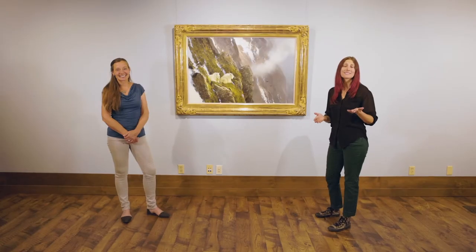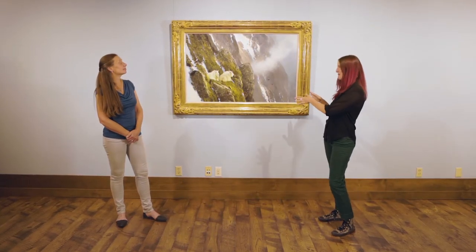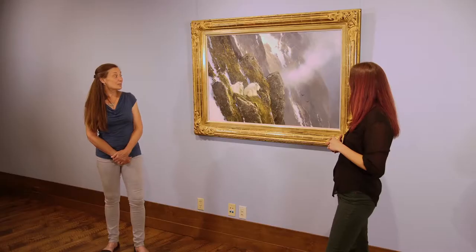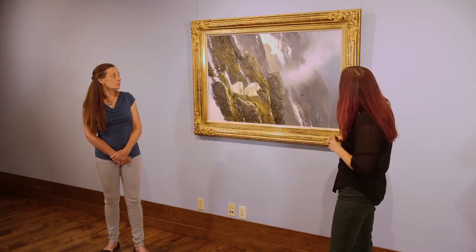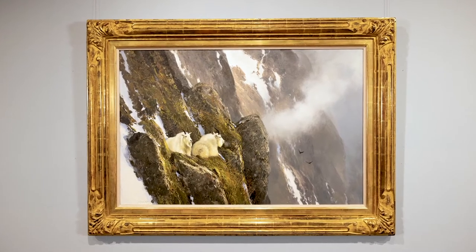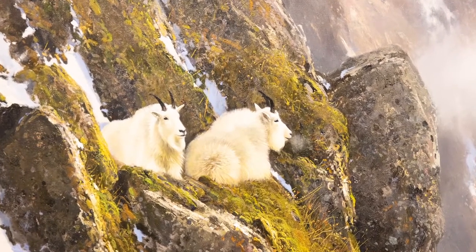One of the coolest things about art is that it can take you places you might never go otherwise. For instance, let's look at this painting by Michael Coleman, Rocky Mountain Goats, BC. What are your first reactions? It looks precarious, but also beautiful. It takes my breath away. Imagine sitting where those goats are. How would you feel up there?